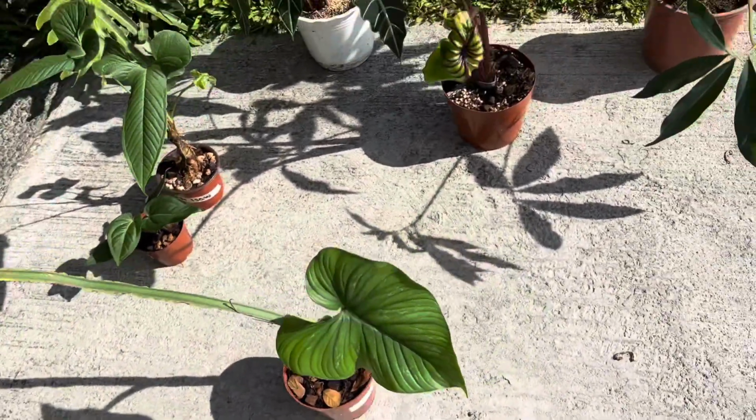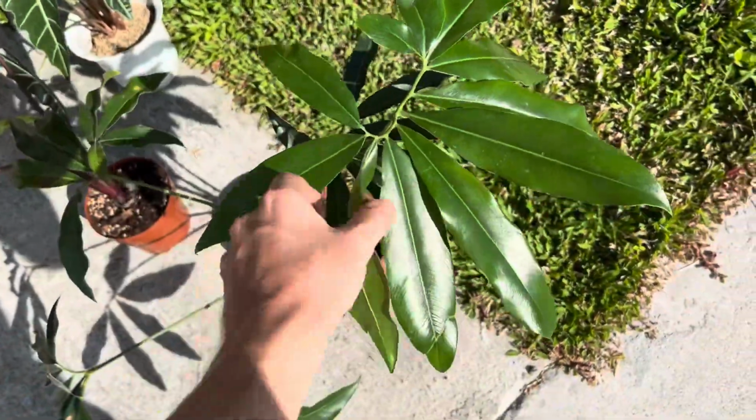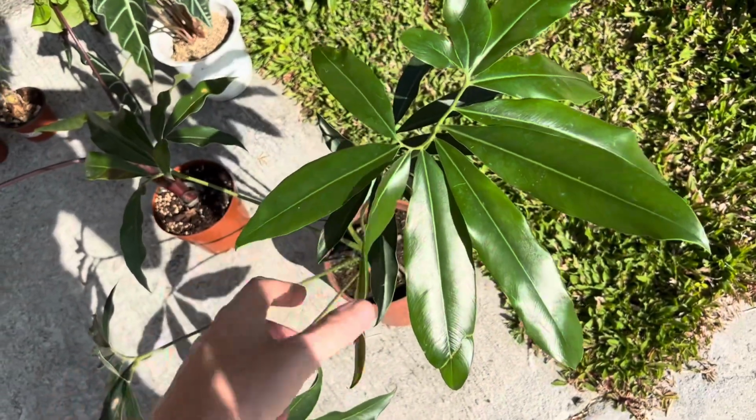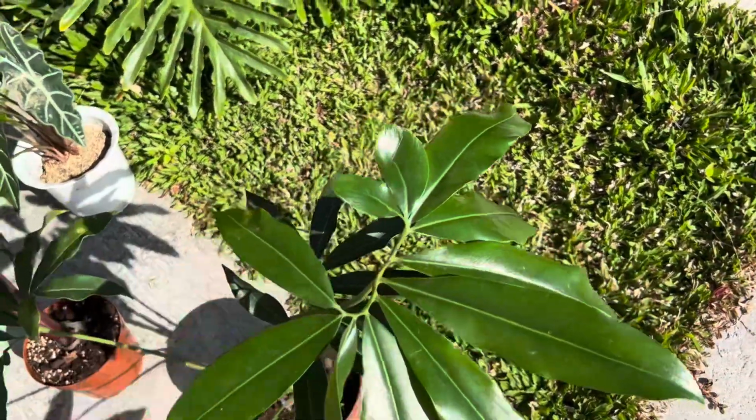So then we've got another type of Philodendron here. I'm not really sure the name of this one, but it's quite unique leaves for a Philodendron, the way it comes out. I'm not sure the name of this one, sorry about that.